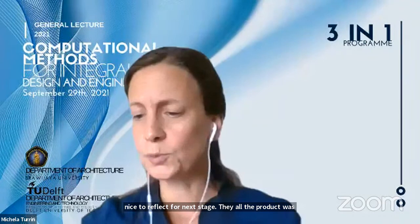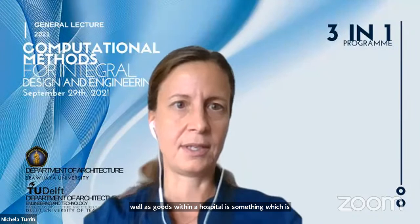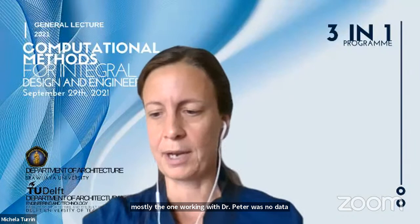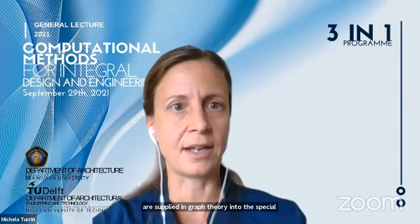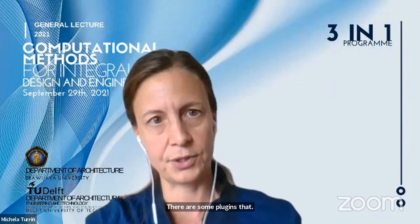The project discussed by Sevilla in the hospitals: there is actually a lot that has been researched on the complexity of the logistics and the movement of people as well as goods within hospitals, which is extremely complex. There is one group within our team, mostly the one working with Dr. Piruz Nourian, that is also applying graph theory to the spatial configuration of hospitals, and perhaps it might be interesting to have a conversation with him or to look at his work. There are also plugins that they developed together with Shervin Azadi for the Grasshopper environment. So this is just a side note.